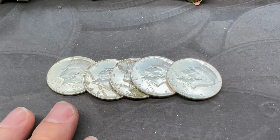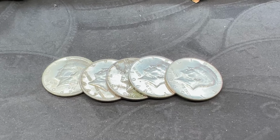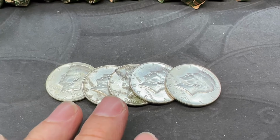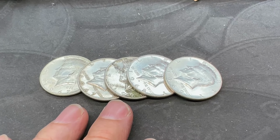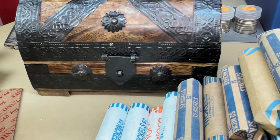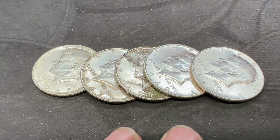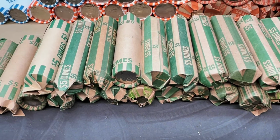But I wanted to ask you guys, should I throw those in the silver chest, or should I just throw them in my stash? Because at the end of the day, they weren't found coin roll hunting per se. They were found at the bank. So what do I do? Do we put them in the treasure chest for the end of the year, or do we keep them separate? Let me know. All right, now let's get into these dimes.